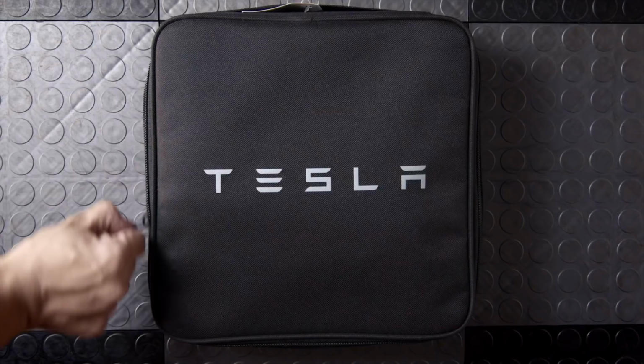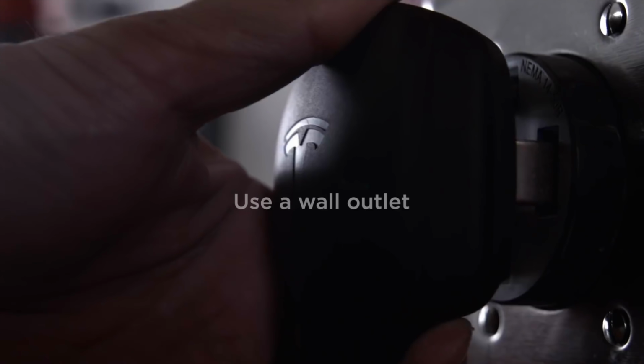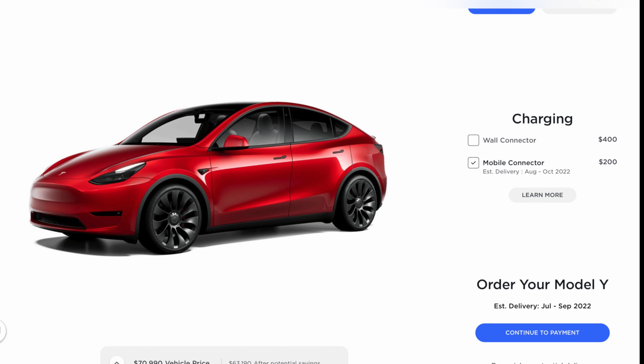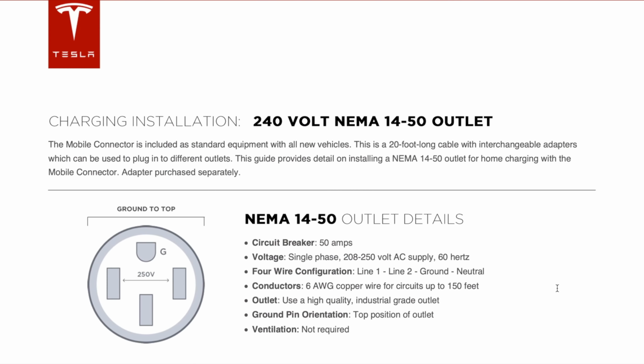You have a few options to choose from. The first is the most basic with a mobile connector. This plugs into your standard 120-volt outlet and it charges at around 3 miles per hour. This used to be included with all Teslas, but it is now a $200 option. The next step above is to have a 240-volt outlet similar to your dryer outlet installed, and it will charge your Tesla at around 30 miles per hour.